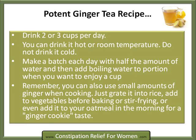Remember, you can also use small amounts of ginger when cooking. Just grate it into rice, add it to vegetables before baking or stir frying, or even add it to your oatmeal in the morning for a ginger cookie taste.